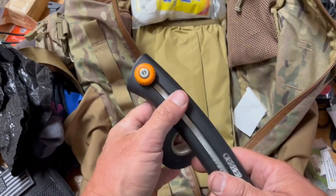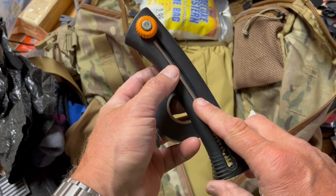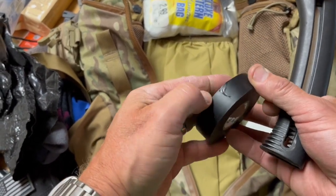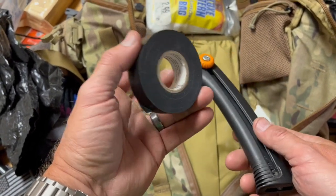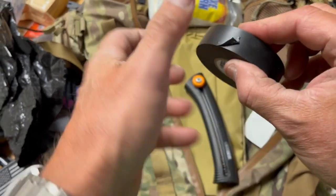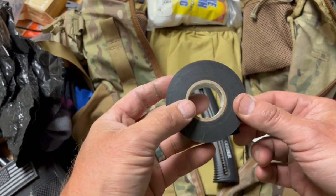Construction materials, I always carry, and I use this for hunting as well, but I always carry a saw with me for cutting limbs down, and I always have a roll of tape. And this is electrical tape because electrical tape is annoyingly stretchy. So for those of you that have used electrical tape before, or for those of you that hate using electrical tape, you know what I'm talking about, okay? But a good roll of electrical tape will go a long way.